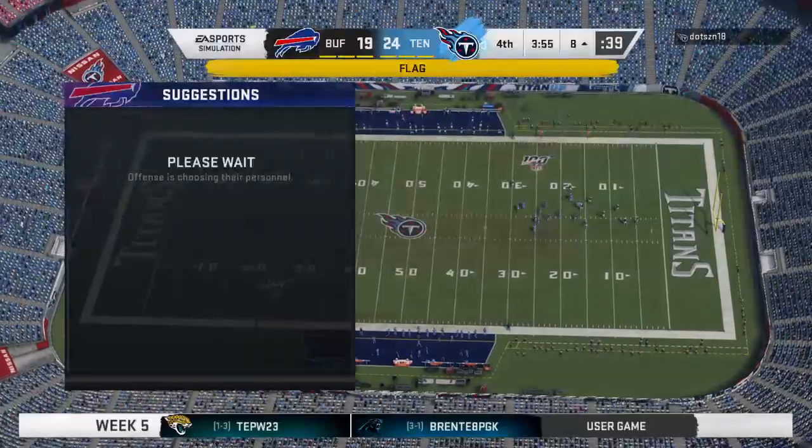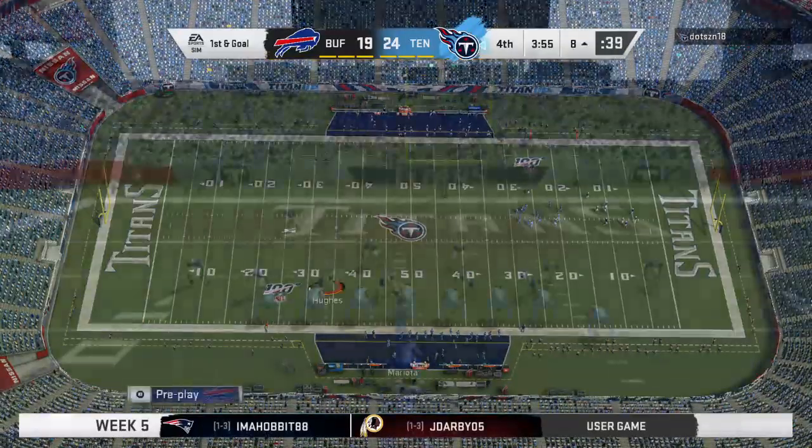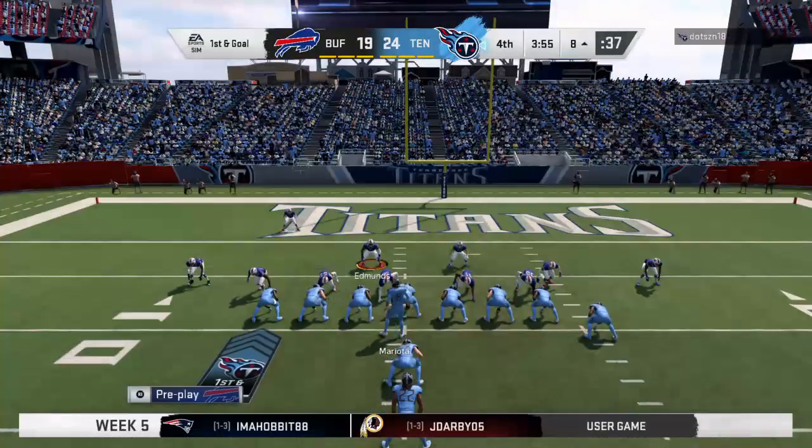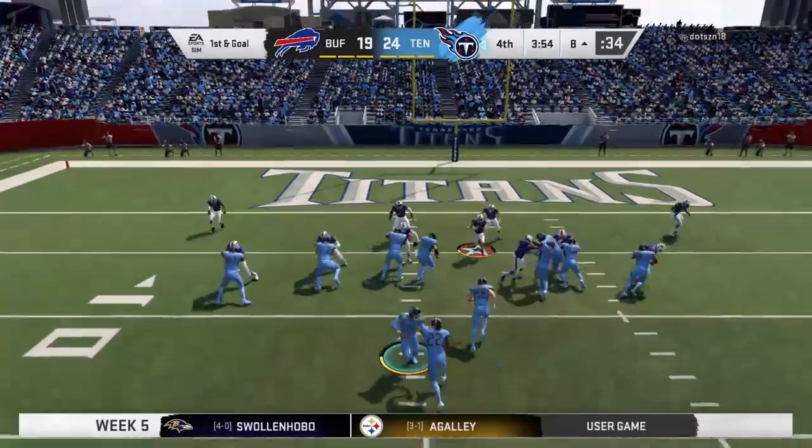Trailing in the 4th, this close of a game, that's a penalty you just can't afford. It's an absolute killer, and it's one that drives coaches and teammates insane. So now then, the penalty's got him set up with a first and goal.